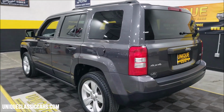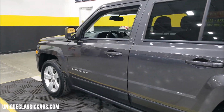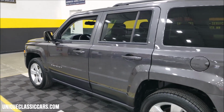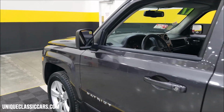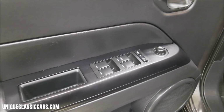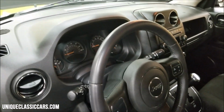As you can see, paint is in nice shape on this car. It's well taken care of. Stored indoors. Not full of dings, nicks, or scratches. You may find a few imperfections, as with any vehicle with 26,000 miles or so on it. I believe this would have been called granite crystal clear coat, or a metallic clear coat. Power windows, power locks, power mirrors, of course. Again, steering wheel controls.